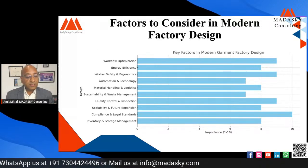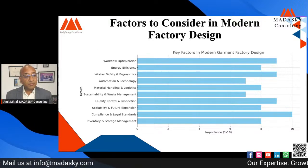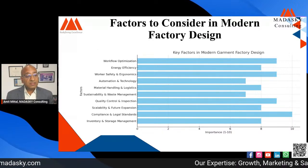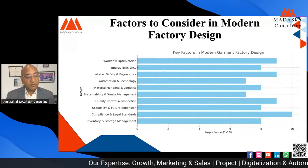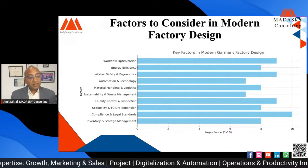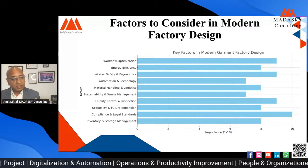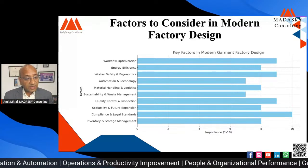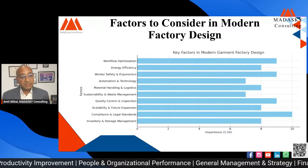Then we talk about worker safety and ergonomics, like how your workstation should be designed in such a way that the people, if they are standing and working over there, should feel comfortable for a good 3 to 4 hours before they take their next break, right? Then comes automation and technology. Obviously, automation and technology is an important element, and now it is catching up because the cost of getting a person and retaining a person is quite high.